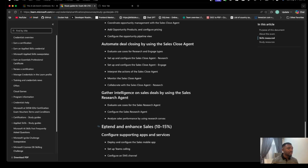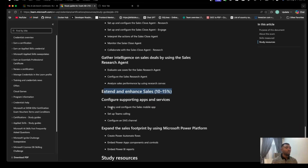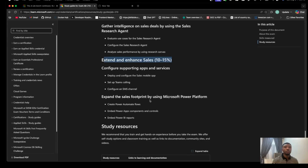The next is the extend and enhance sales. With this, it's more of you going a bit into configuring the sales application. You can deploy and configure the sales mobile application. The sales also has its own mobile application. So here you deploy and configure the sales mobile app. You set up the Teams calling. You configure an SMS channel. Another thing here is to extend sales footprint by using the Microsoft Power Platform. You'll be able to create Power Automate flows to send email notifications, depending on what your use case is, embed Power Apps components, and also embed Power BI resources.